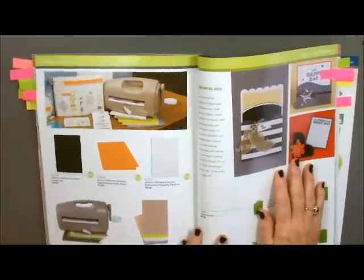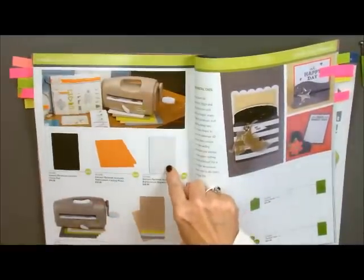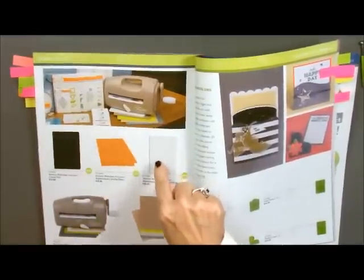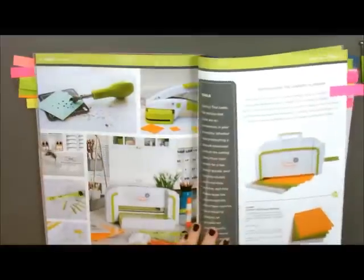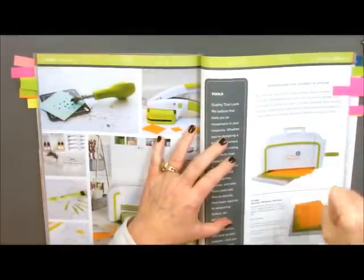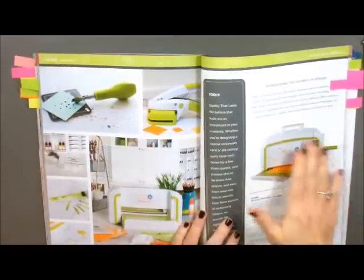You also have to know that this machine comes with a magnetic platform. It comes with all of these, but you can get replacements, but it comes with the magnetic platform. And the same with this one right here. Now this one is really kind of neat because it folds up. You can fold it up and carry it places, which is awesome if you go to crops. So this is a great one.